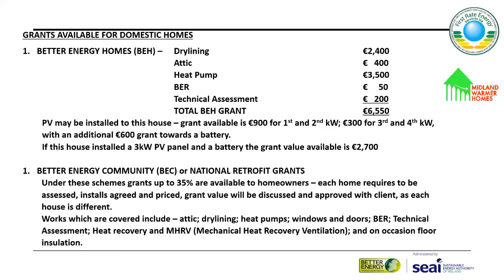So if we look at the grants that are available from the Better Energy Homes grant, I'm nearly 100% sure now our figures are right here, but the main ones were the dry lining grant, 2.4, attic insulation of 400, our heat pump at 3.5, BER at 50 at the end, and our technical assessment at 200 at the start. So the total Better Energy Homes grant for this house is 6,550.